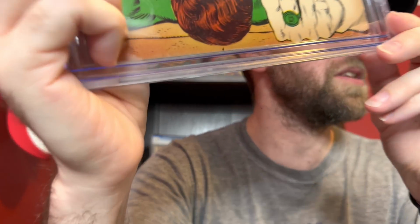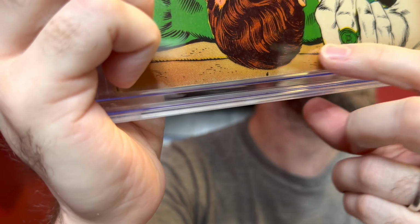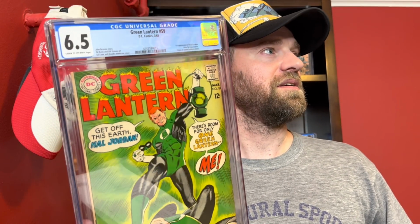Okay, this is one of the books I'm nervous about. This one had a lot of tanning. I had it as a 6.5 to a 7, but after I've seen how tanning has been getting graded, I would not be surprised if this one ends up lower than that. You can see the tanning on his hand on the bottom here already. You can see it through the cover. So let's see how we did.